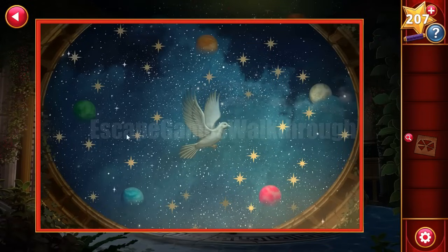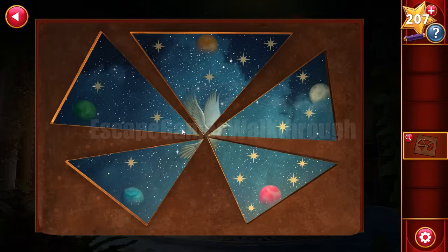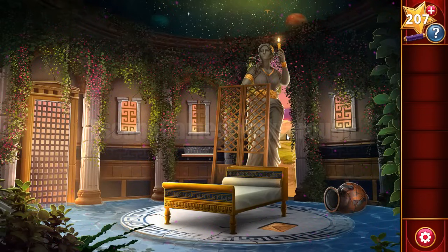What can we see? The same planets of the same colors, and with this panel, if we place it here, we can see that the blue planet has only one star, so it goes first. Green, two stars, then three stars for the white, four stars for the orange, and five stars for the red. So we have blue, green, white, orange, and red. Now the puzzle is complete and that's almost the end of the chapter.